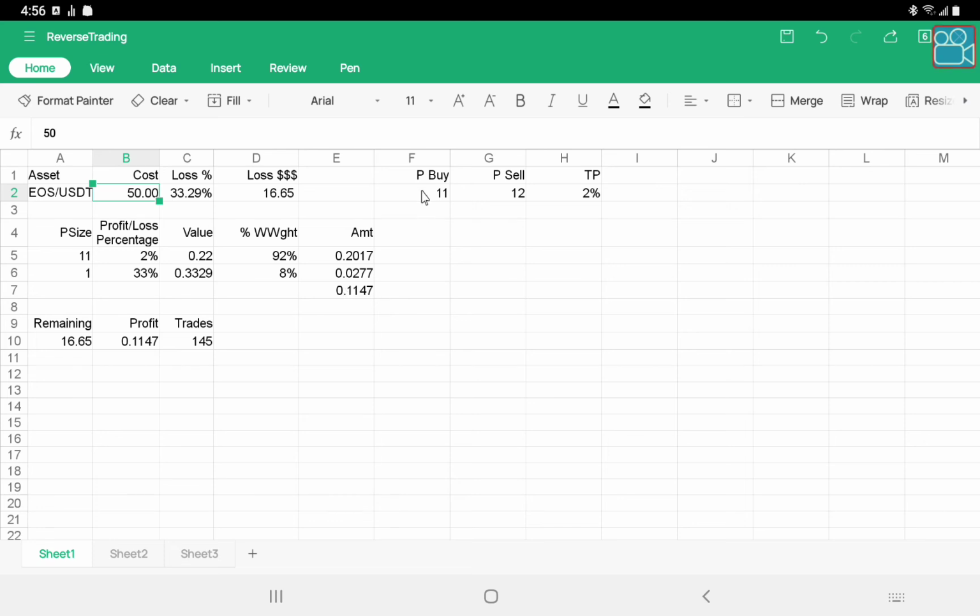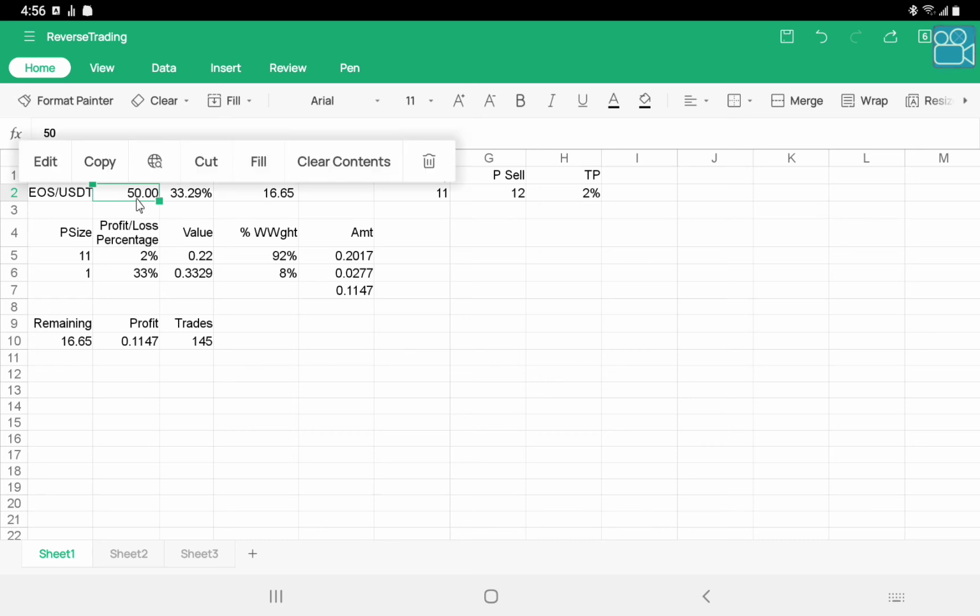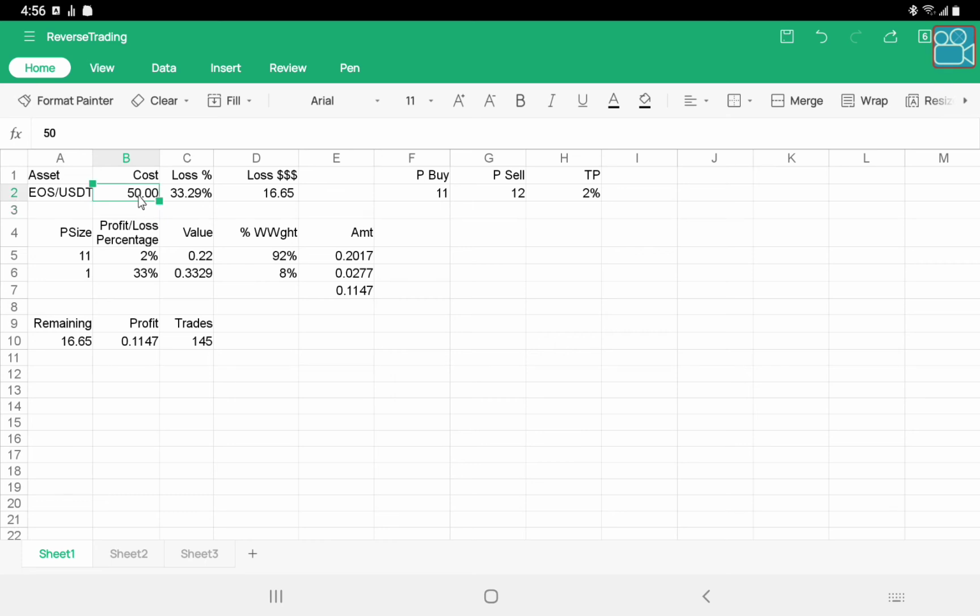So this technique can be used as a default method. It can also be used as an emergency recovery method. It has its points in both. Let's now start with the basic recipe equations I use for this chart. So basically the cost, this is how much you're underwater. What is your loss? Right here.